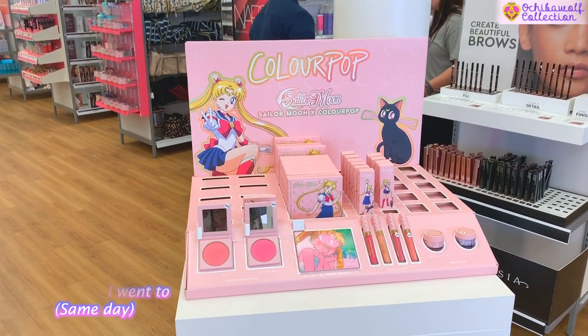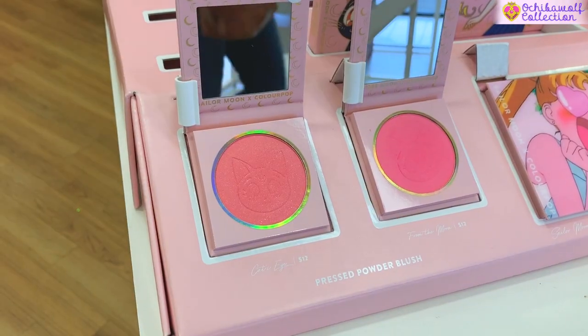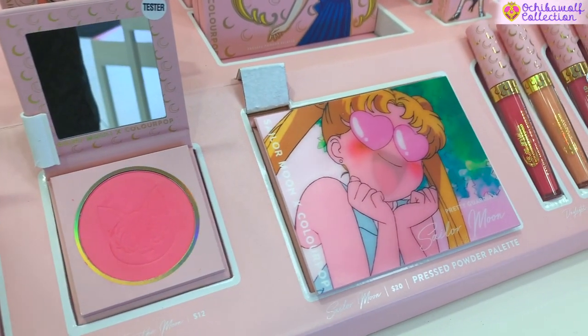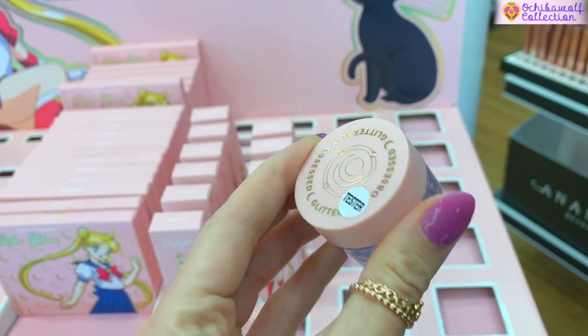So I went to a couple other Ultas. I have four Ultas total in my area, and I had to end up going to all four to complete my collection. Two out of the four of my Ultas had the Sailor Moon collection displayed out early, and then the other two did not have it out, and I had to ask to see if they had it.